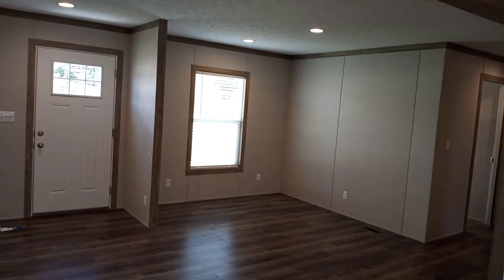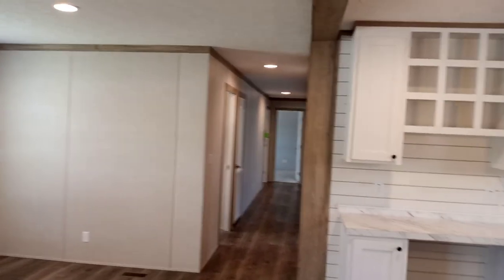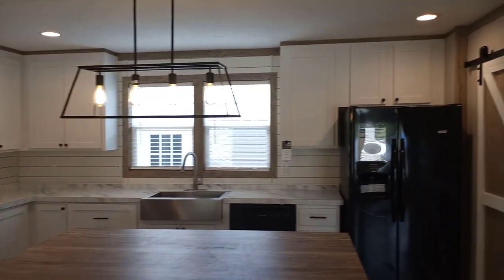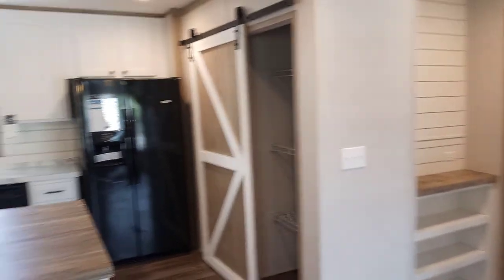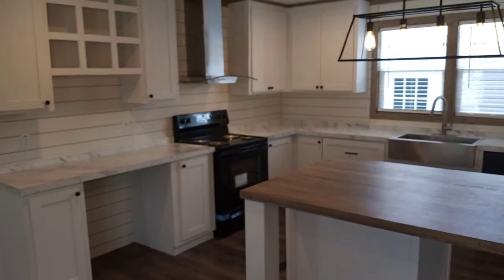How do I feel about it? On a scale of 1 to 10, guys, I give this home right here about a 7. But a 7 and some change. I like it. I really do like it. And it's really nice.